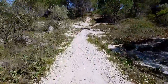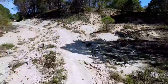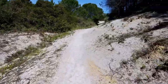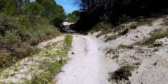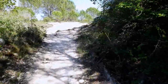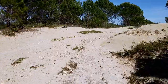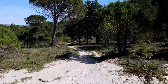Yeah, it's a fun little trail though. Rocky, some roots. This is like the fun line, I guess. The other line down there is a bit flatter. But yeah, still steep enough to get the heart rate going. Pine cones here crack me up. They're like the size of softballs. Here we go. This side line. Yeah.